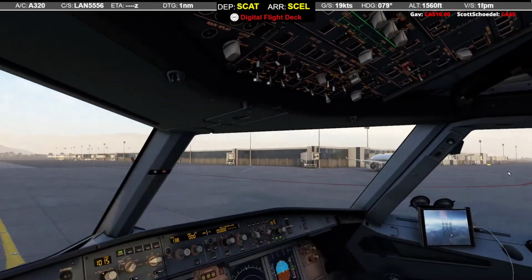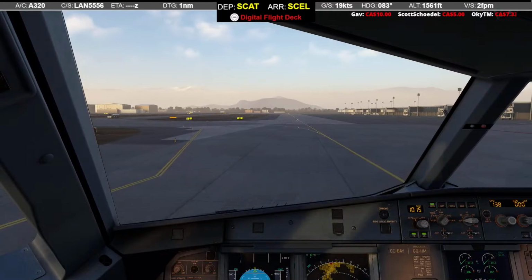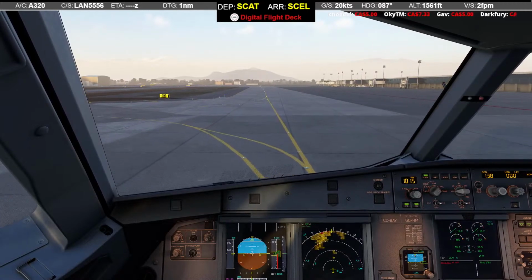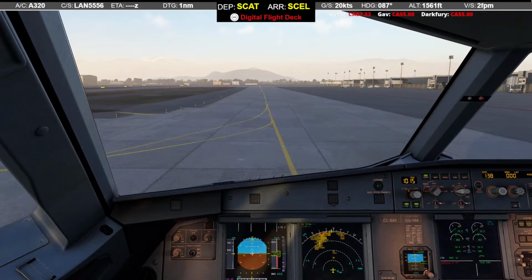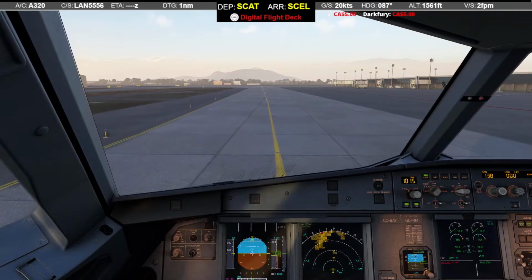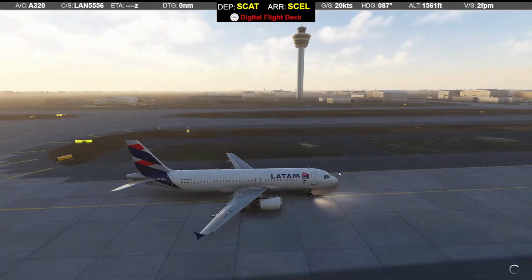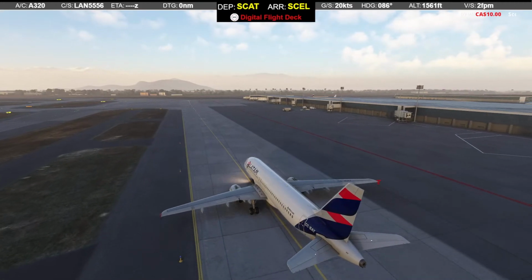I think that's the guy who came in before us over there. Santiago traffic, Air Canada 589er 4 establishing on ILS 17 right Zulu 20 miles out. I got to put a bit of a sensitivity curve in my rudder pedals for the FENIX. A little bit too sensitive on the direct linear curve.